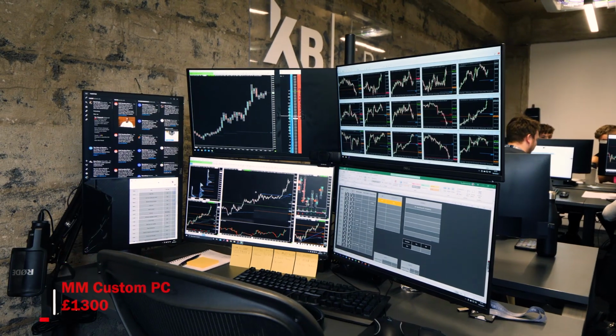Okay, next, we have, of course, my PC, which has to be slightly different to run 4 screens. That was £1,300 from multiple monitors. That's a custom build. And then my chair, the Herman Miller Aeron B Pro. I have a bit of a bad back, so I have a ridiculous chair. Straight from Herman Miller, they're about £1,500, although that's not what I spent on mine.